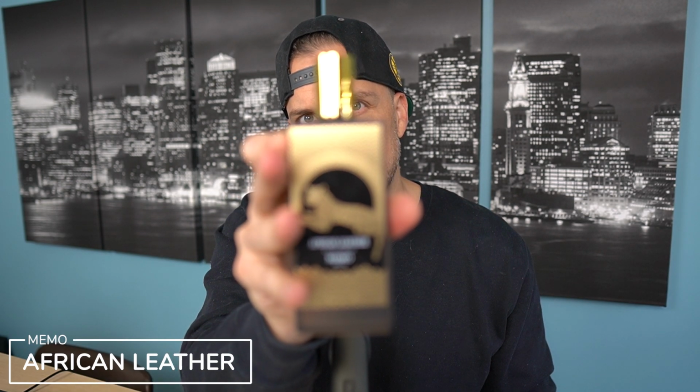But without further ado, let's jump right into the list, starting with Sunday. On Sunday, I reached for one of my by far favorite niche fragrances in my collection. Absolutely love this amazing scent that gets some hype, but well worth the hype. The scent I'm talking about is African Leather from Venba Fragrance.